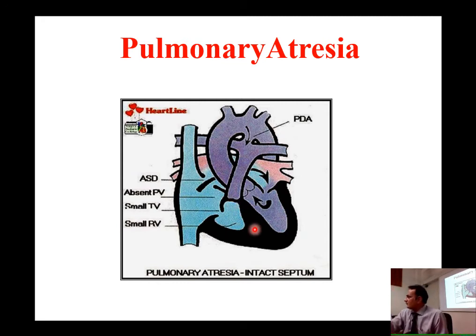So you have 2 types of pulmonary atresia. You have intact septum, and you have pulmonary atresia with VSD. So this patient has what? This patient has intact septum. We call it IVS. You can find in the books pulmonary atresia with IVS, intact ventricular septum. It is written in Nelson whenever you read about those cyanotic heart disease patients. Okay. So what do you do for these patients?